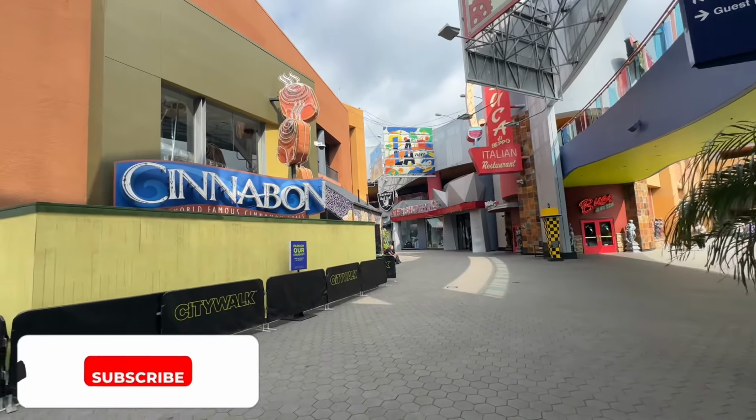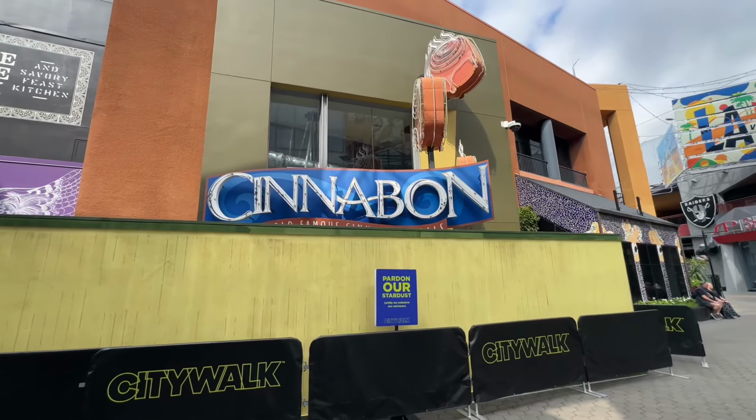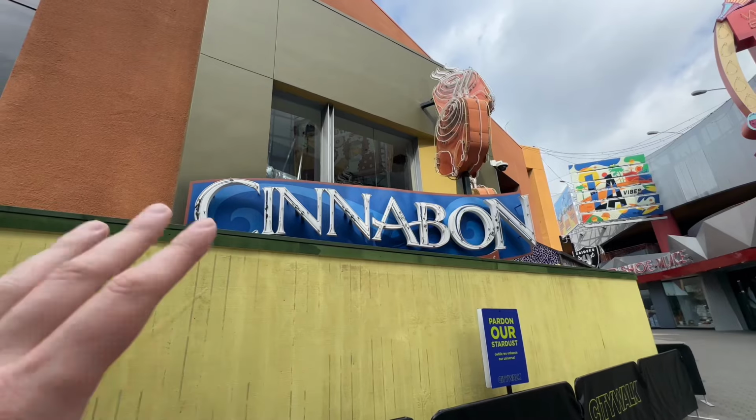Starting our Universal Studios adventure here in CityWalk. Look at this, Cinnabon is walled up. It could be a giant roller coaster, or it could be renovation. Or they could be getting rid of Cinnabon, which would be kind of sad. I do enjoy Cinnabon, but I understand that they want to switch things up here.